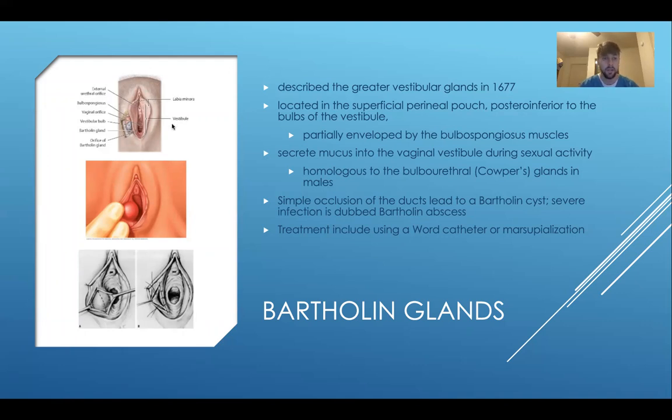As you can see over here in this upper left-hand picture, this is located in the superficial perineal pouch, and it's posterior-inferior to the bulbs of the vestibules. So you'll see that the vestibules are up here, and the bulb is right here, and then here is the Bartholin gland with an orifice that will lead to the vaginal canal. And its function, which he also described, is to secrete mucus into the vaginal vestibule during sexual activity. For Chip, because I know that he's going to be part of our group, this is homologous to the bulbourethral or Cowper's glands in males.